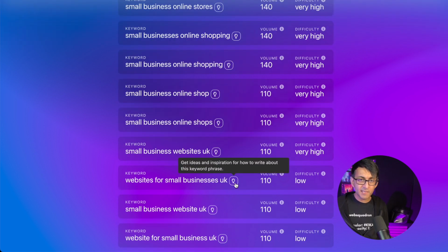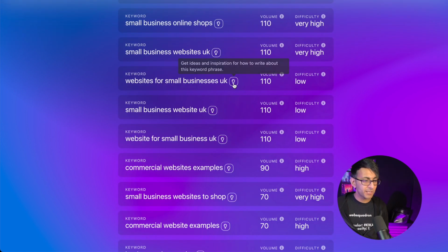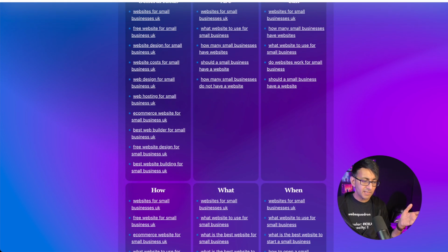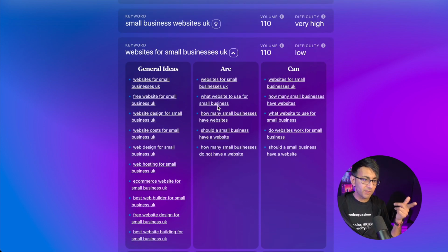And I'm going to click the light bulb next door to it, because this is going to give me ideas and inspiration. Now we do have that option over here as well. And let's see what it does. General ideas are okay. How, what, when. It's now starting to give you blog post ideas. Let's have a look at one of the general ideas.